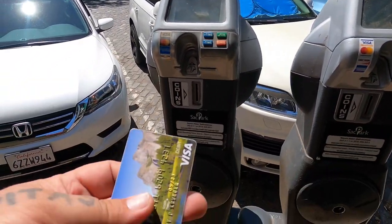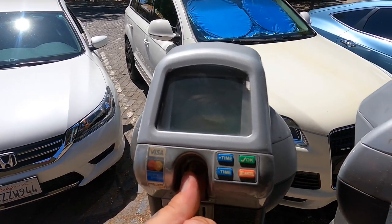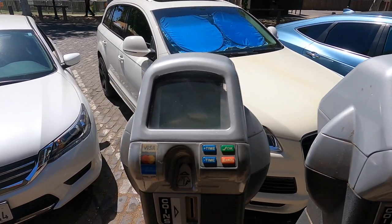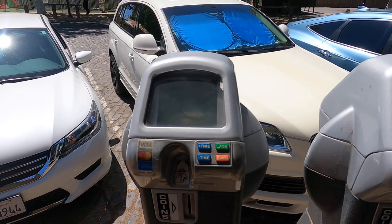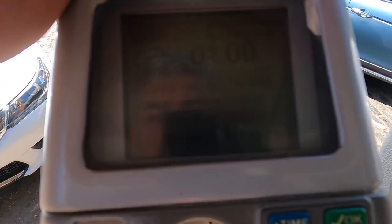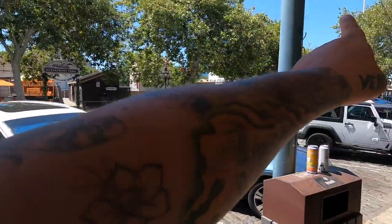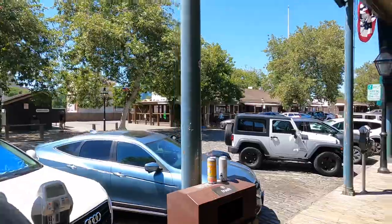$1.75 an hour. Put the card in like this. Remove card quickly. Now what happens? And it puts us for an hour. All right, we got an hour here. Gonna go across the way to check in at the Delta King.